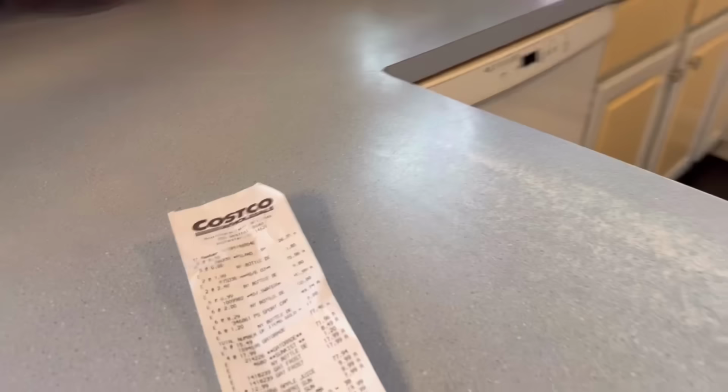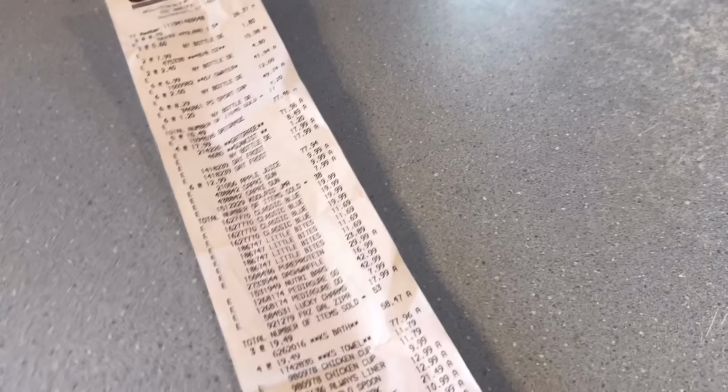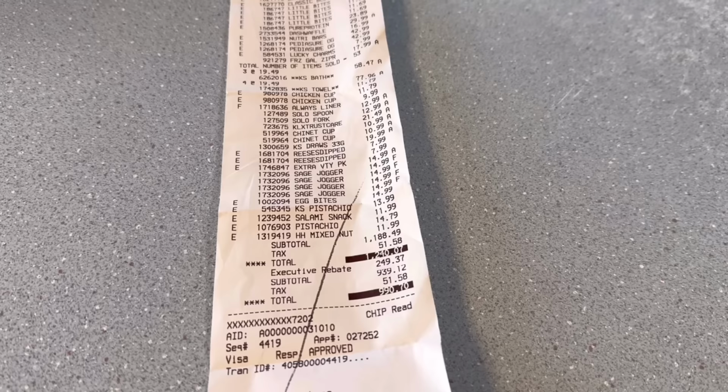And here is today's receipt. Here in New York, we pay a deposit on bottles and cans, and then you get them back when you recycle them, or if you take them to the recycling center or back to the store. If you just recycle them, you don't get the 5 cents back. We give them to Nana and Papa, and they like to recycle them. And I finally remembered to use my Costco rebate check, so I was pretty excited about that. It's been floating around in my purse for a couple months. So the total before the rebate check was $1,240, and then after the rebate check was $990. Not bad for four flatbeds.